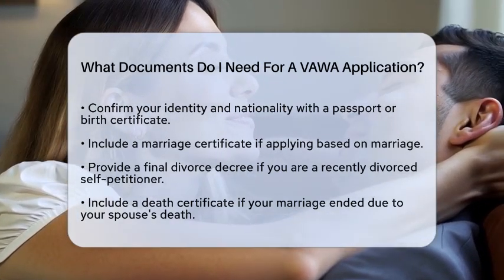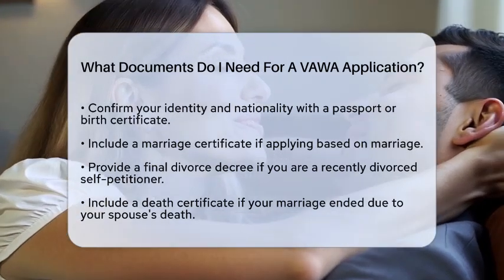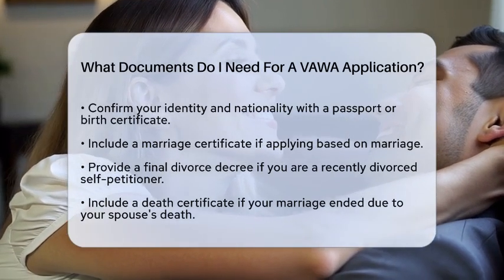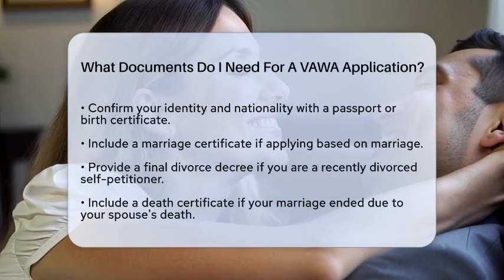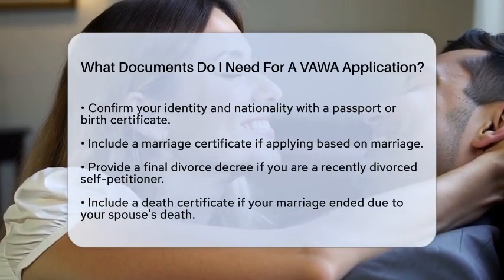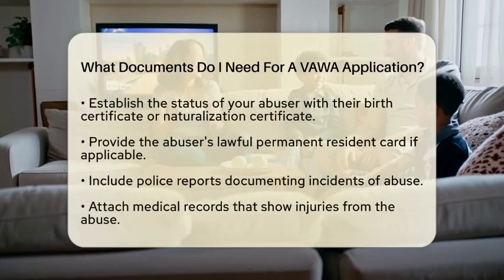First, you will need to confirm your identity and nationality. This can be done with a passport or a birth certificate. These documents are vital for establishing your eligibility for the VAWA petition. If you are applying based on a marriage, you will also need to include your marriage certificate. This shows the legal relationship between you and the abuser.